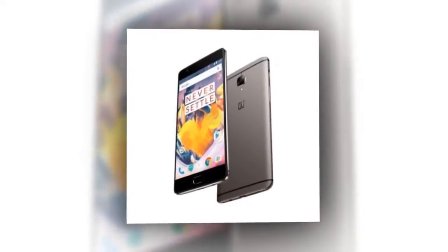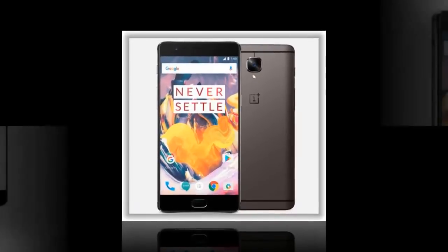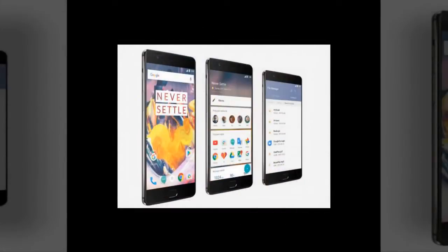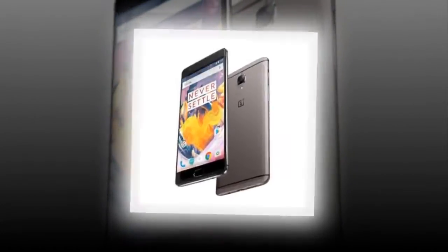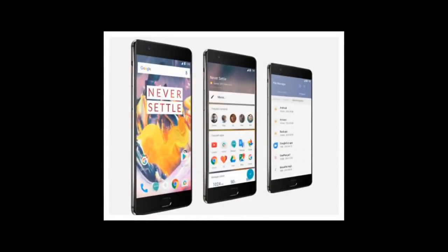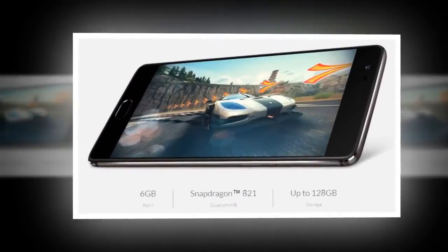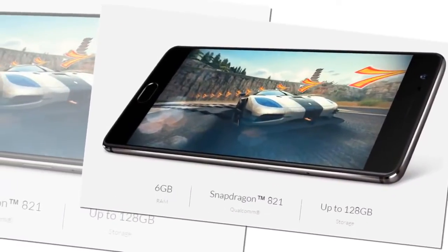You have 2 storage versions of the OnePlus 3T, a 64GB model priced at $440, and a 128GB model that costs $480. Neither of them supports micro SD cards, so the storage that you buy cannot be expanded. The type of the storage used is UFS 2.0, which is one of the fastest storage solutions on the market, and on par with other flagship phones.